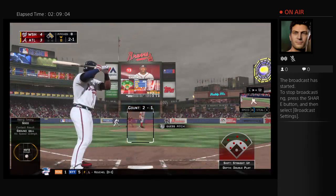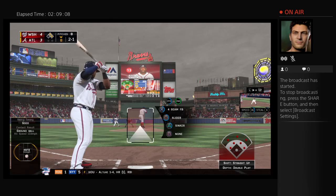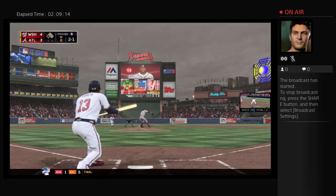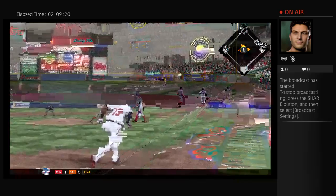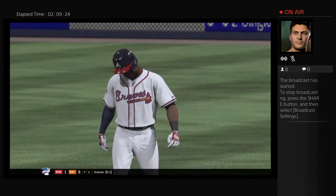Adonis Garcia will stand in now, hoping to get on track as they've been able to neutralize his power out of the cleanup spot. 0 for 3 thus far. Well, guys, it just hasn't been his day. You know, sometimes cleanup hitters, he's still got a chance to make an impact on this game right now. And he'll reach first as they can't make the play on him.